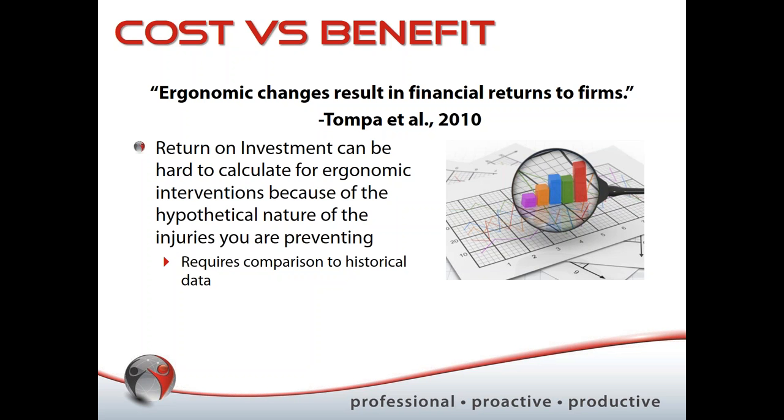But the real problem here is that you're always hypothetical. I don't know before I start, like they didn't know in 2011 what number of reduction of injuries they were going to have. They might have estimated that they're going to reduce injuries by 15 or by 10 or by 12 or by 18, but it would have been an estimate, right? And that's one of the biggest challenges with return on investment for ergonomics, that it is pretty much always an estimate. So how do we calculate that return on investment when we're really estimating what a client's injury reduction is going to be?